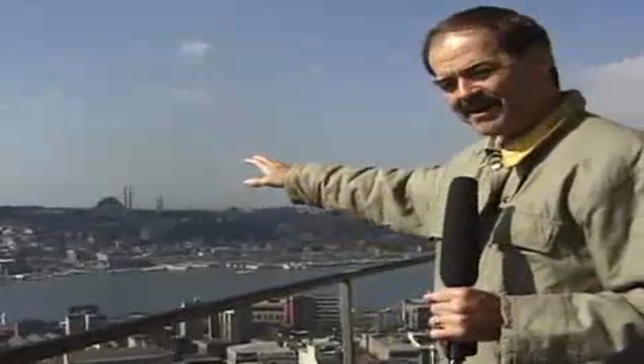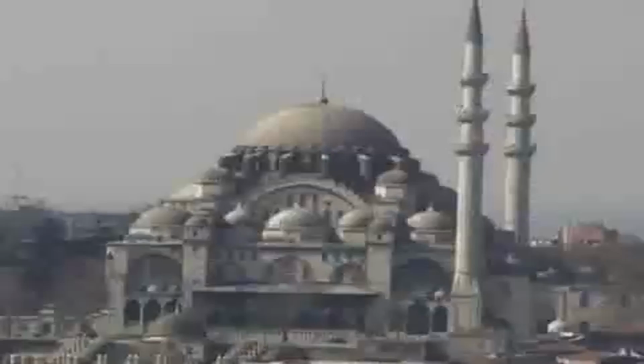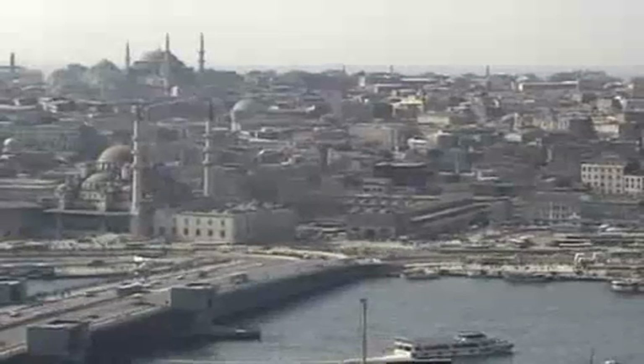If you want to get a good overview of Istanbul, you can go up in the Galata Tower where we're standing now. And it gives you a commanding view across the water to the other side, to the old town, and you can see the domes of the different mosques, the Blue Mosque and the Mosque of Suleiman, the Galata Bridge going across the straits here. And it gives you an orientation and helps you understand the layout of the city.